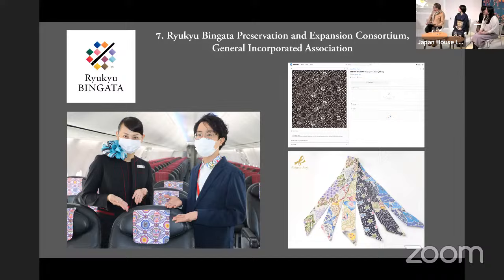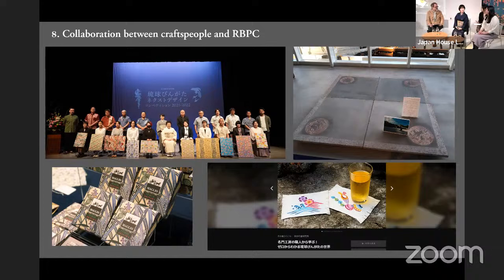So how do you work with the craftspeople who make Bingata to promote Okinawan Bingata to younger people and to a wider audience in general?